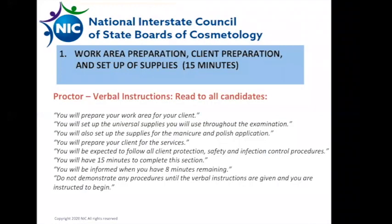Okay, so our candidates are in place and they're told, you will prepare your work area for your client. You will set up the universal supplies you will use throughout the examination. You will also set up the supplies for the manicure and polish application. You will prepare your client for the services. You will be expected to follow all client protection, safety, and infection control procedures. You will have 15 minutes to complete this section. You will be informed when you have 8 minutes remaining.